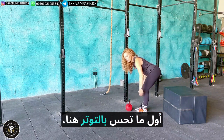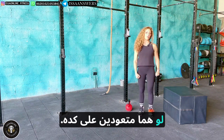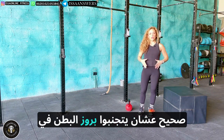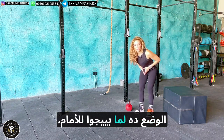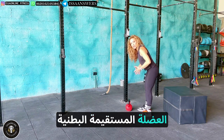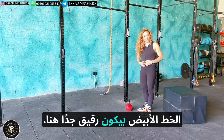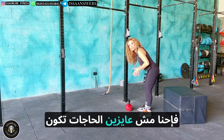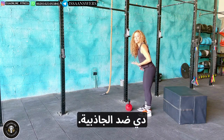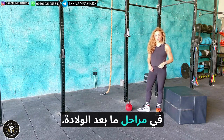As soon as you feel tension here, you're going to slide the bar up the legs. Of course, you can use a weighted bar as well if they're used to that. But you just want to make sure they're doing proper connection breathing to avoid coning in this position when they're coming forward. So remember, coning is when the abdominals are just being hanged out, the rectus abdominis is split, the connective tissue is already thin, the linea alba is already very thin here, so we don't want things to just be hanging. We do want to be connecting, especially when we're in these kind of positions against gravity in the prenatal stages and also in the postnatal stages also.